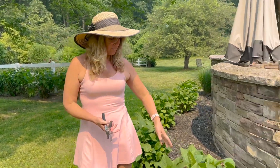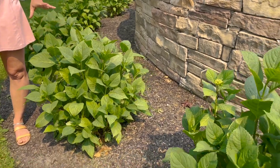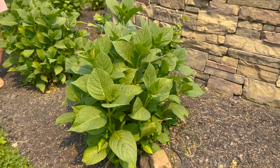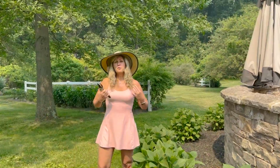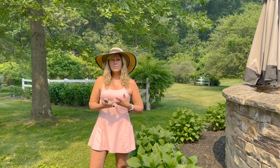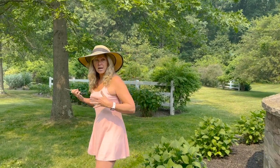So just to recap, this Endless Summer is going to give me beautiful blooms, but not until the end of summer, whereas the other one is going to give me 2 sets of blooms, one now and then one back in July. If you want a foolproof hydrangea, then go for the Limelight hydrangeas, the Annabelles, the Incredibles, and this is what happens to them, and I'll show you what they look like this time of year.